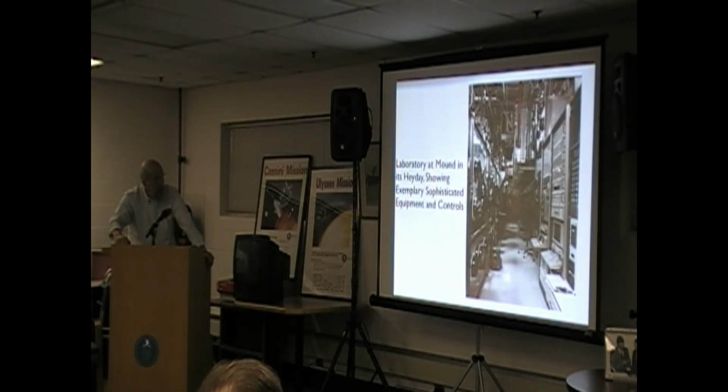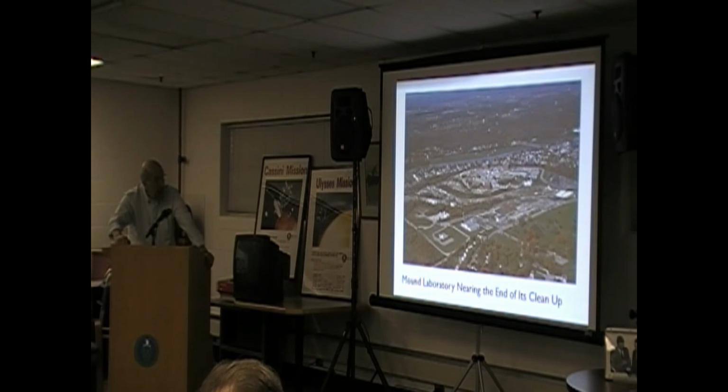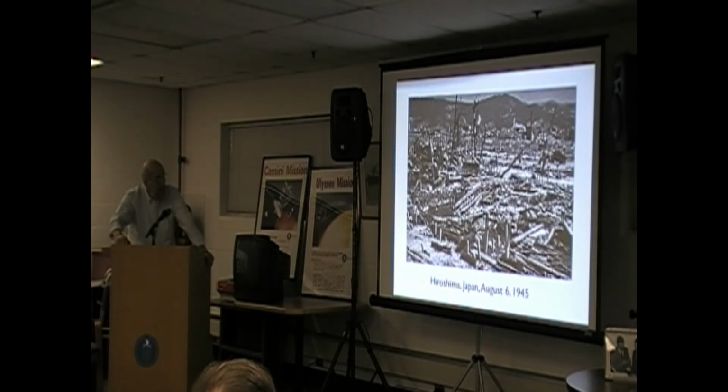And that's the way the air flowed. That's another one. It's pretty sophisticated. We can't show you what's on the inside because I have no idea what's inside. But we get tanks of what have you. And there's a real neat shot of what's almost left of Mound. For those of you who have been up here on the hill before, that's about it.